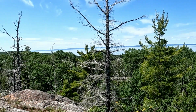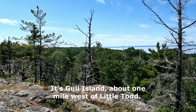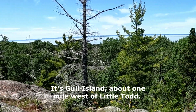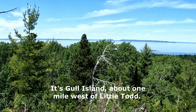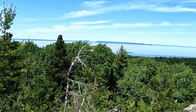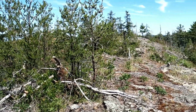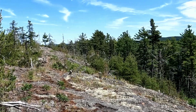How's that for the top of the world? There's this bird island or gull island, I'm not sure, close to us, between us and Sleeping Giant. Whew. That's the way I came, a little bit rugged. Needing to get some water pretty quick.